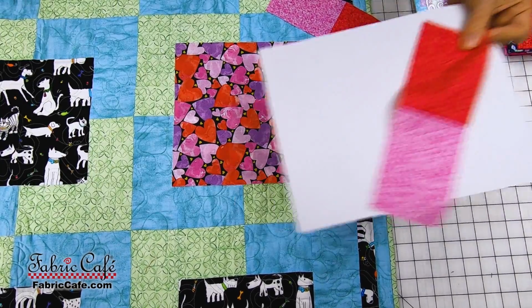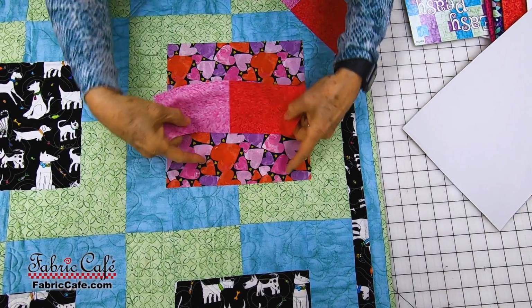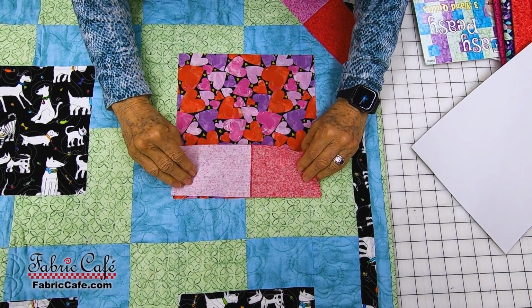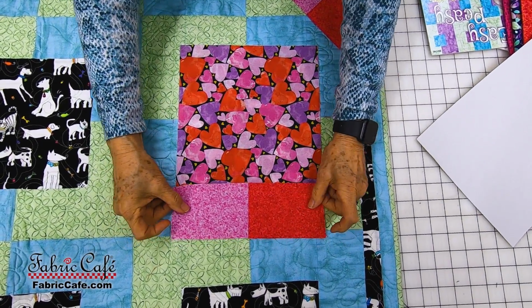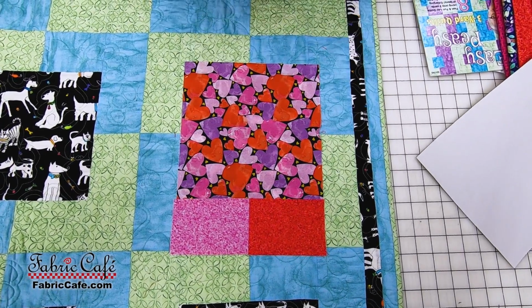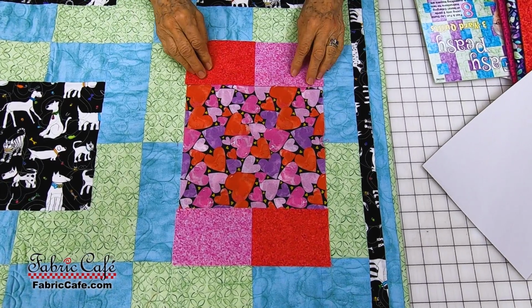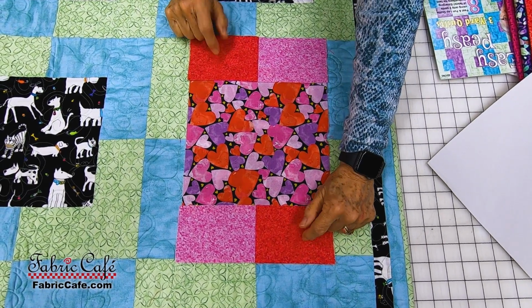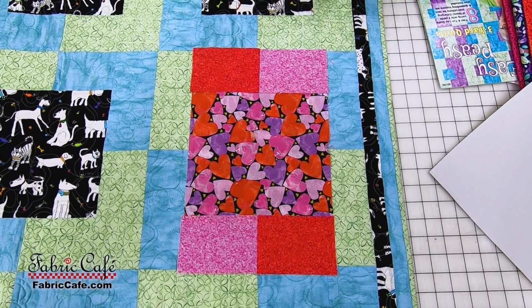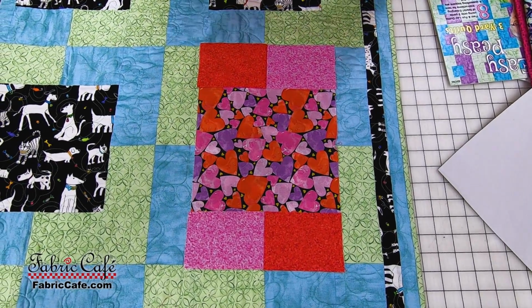And then you take your units and they are going to be sewn to this block. You put right sides together, and you will just sew those to the block like so. And then you do the same thing up here, but you're actually reversing it. So you want your red in these two different corners. Then you make a big strip piece. Talk about going together in a hurry.